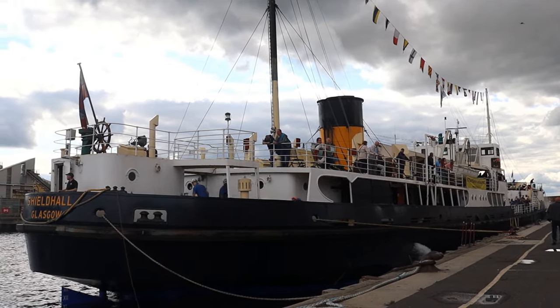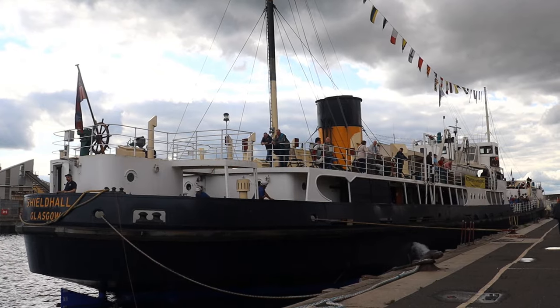One time I stopped recording. So now it's properly docked, now that I'm not chasing it, because schedules trying to chase steamships are a little bit difficult, I've found. They're not like trains. Anyway, this is the SS Shieldhall of the 1950s. Steam ship. As you can see, originally it lived in Glasgow.